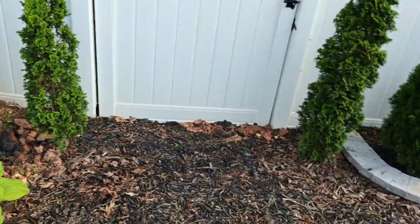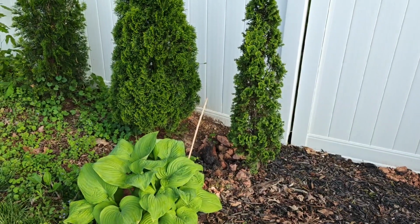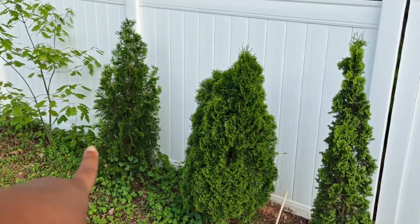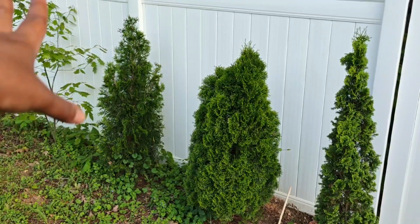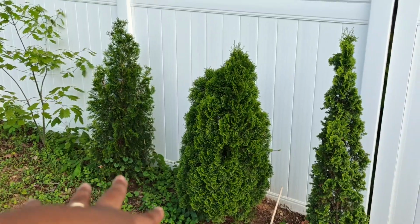So I kind of want to get another one to mirror on this side, or I could just divide it, not sure. Anywho, behind it I have two emerald green arborvitaes. This one over here got damaged in the storm. It's not completely planted, it's like leaning. Probably will end up removing these at some point.